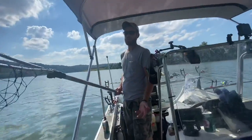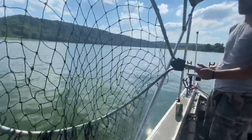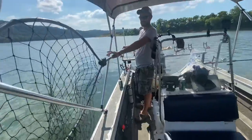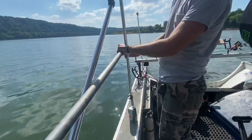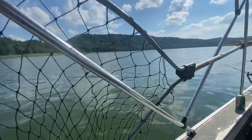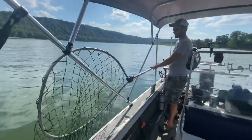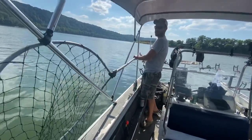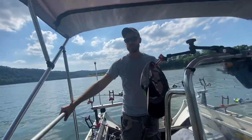I'm always trying to figure out a way to store this net because it's always in the way. This boat doesn't have a whole lot of room in it because of the big center console. But I was looking at how this bimini top was made. You put the net behind this piece, in front of this piece, and then slide it back in behind that piece. It holds the net perfect. It'll never come out going down the river. It's got just enough pressure on it to where it's not gonna come out, but if you go to hook a fish, you can pull it out and there it is. Great way to store the net. If any of you guys have a bimini top similar to this, you might wanna give that a shot.